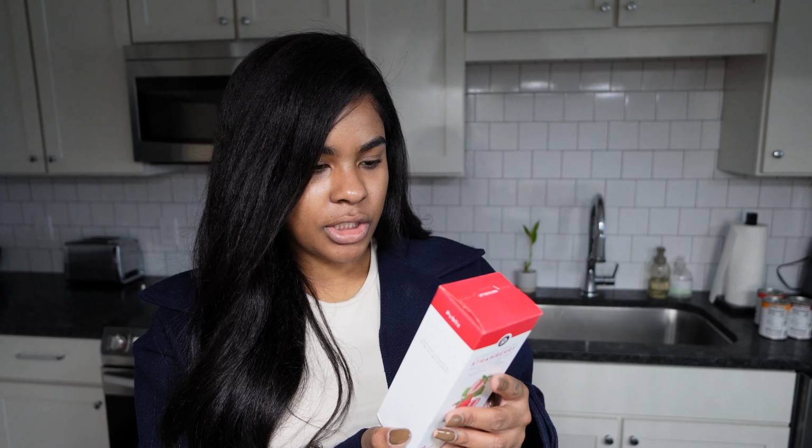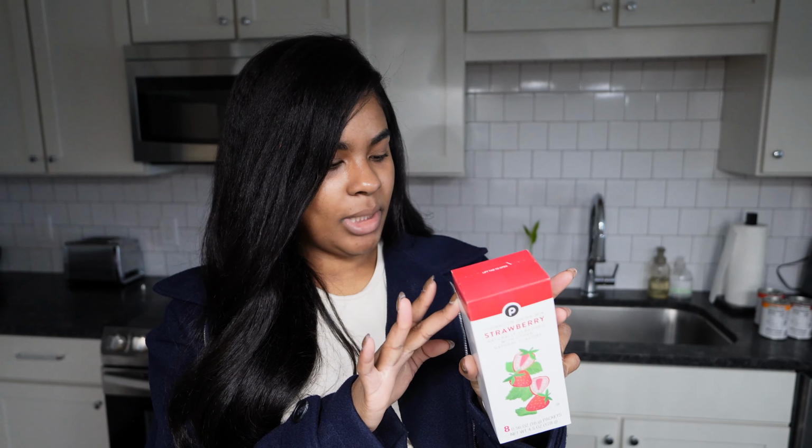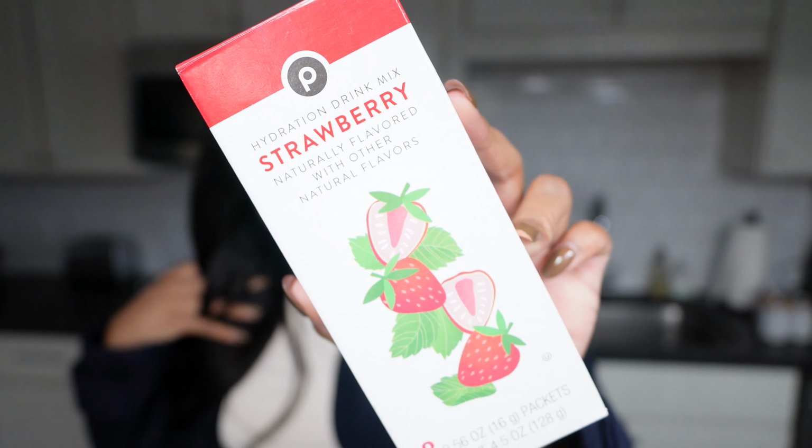And then I also got Publix's own strawberry flavor hydration drink mixes. It doesn't have too many sugars in it, and it has B12 and all that. So I need to remember to take this in the morning because B12 is energy, I think. So I don't need to take this at night. Then my cousin said she likes hot chips. I asked her what snacks she likes, so I got a couple of things for her.